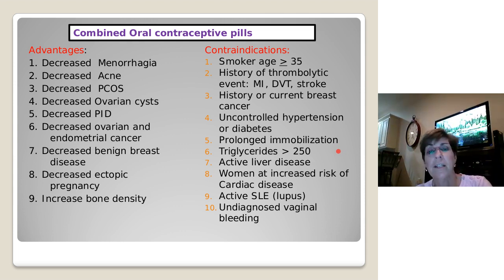Active liver disease. Women at increased risk of cardiac disease, active systemic lupus, and any undiagnosed vaginal bleeding. You always want to make sure you know why they're bleeding because you don't want to miss a cancer or something like that.